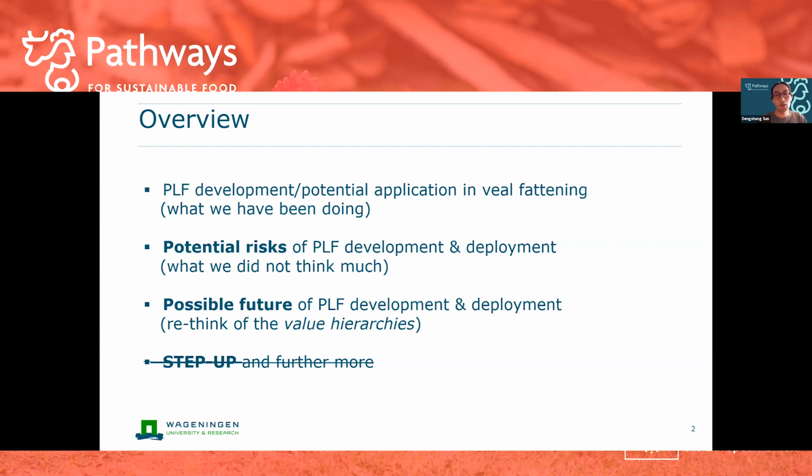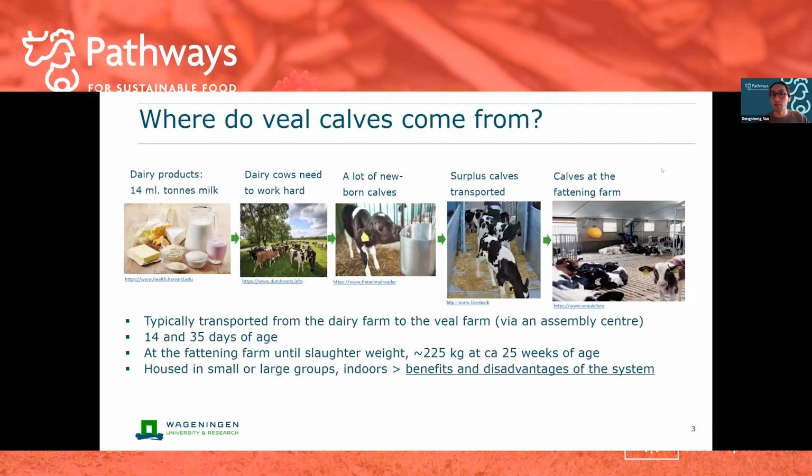So a brief overview. I'm going to share what we have been doing in developing the tools and the potential application for the veal fattening industry. But I will skip all the technical details, and I want to focus on the potential risks of this development and the deployment, which is what we didn't think enough about. Then I would like to invite all of you to think and to discuss a potential future for the development, also the deployment of such technologies, which requires us to rethink the value hierarchy. So let's talk about the business.